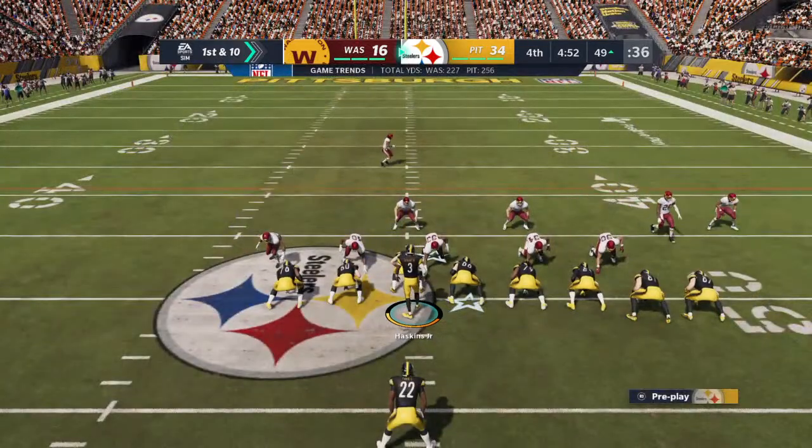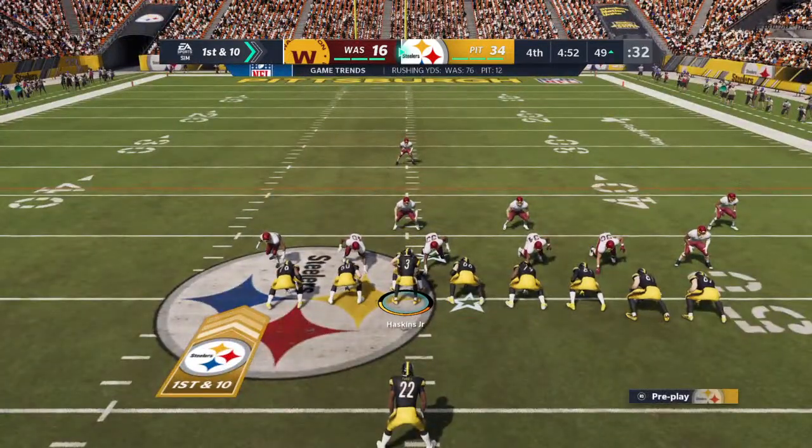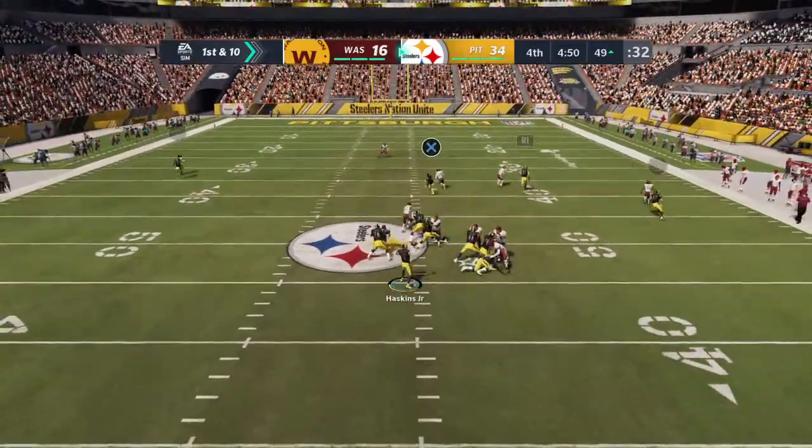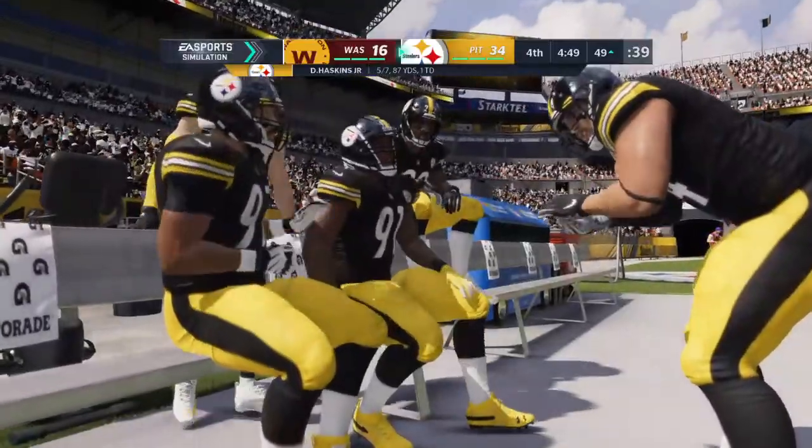First and 10, and kind of tipping their hand at running the ball. Three tight ends are out there. Now Haskins to throw it. Throwing over the middle, but it's incomplete.